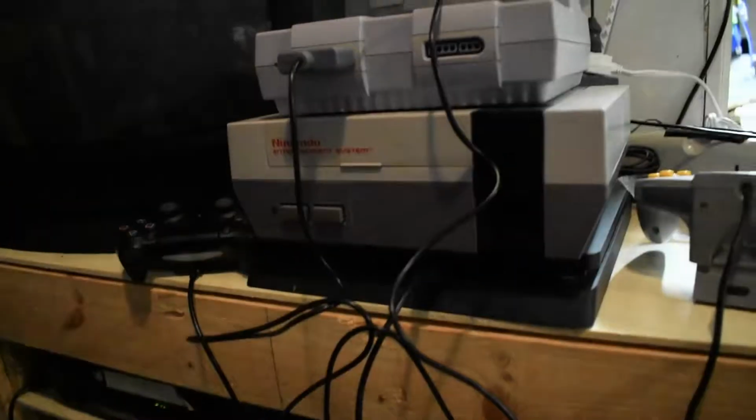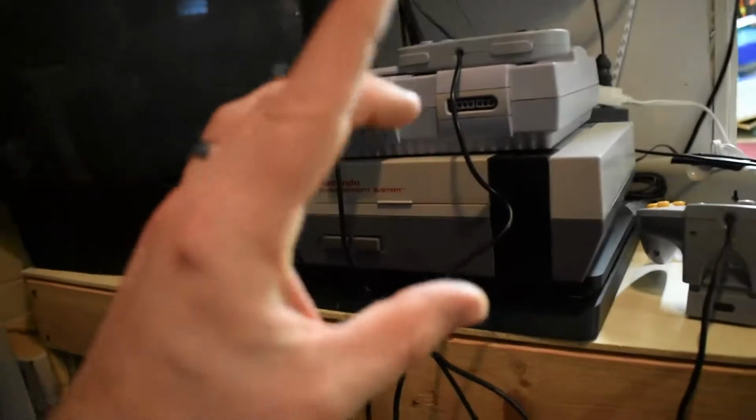Then over here we have my Switch, GameCube, VCR, of course, Wii, N64, PlayStation 3, PlayStation 4, nuzzled under my classic gaming consoles here, of course. Wires and all that fun stuff.